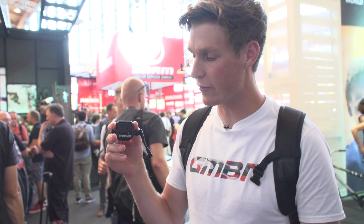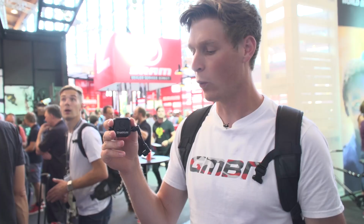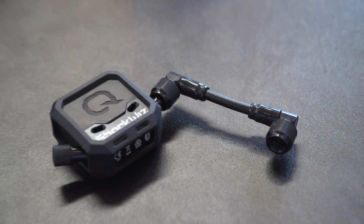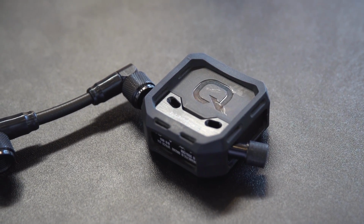And this little guy that I've got in my hand is called the Whiz. It's developed by Quark, allows you to set up your suspension a little bit easier. What you do is you actually just use a Schrader valve right here, you screw it onto your fork or even your shock as well, and you go out for a ride. It gives you a whole pile of data from that, and from that data it analyzes how your low speed is doing, your high speed, your rebound, if you're using your travel correctly, or even if you've got the right amount of volume spacers in.